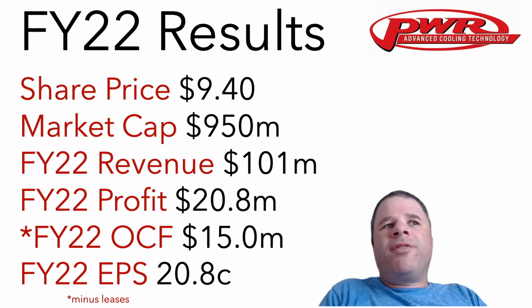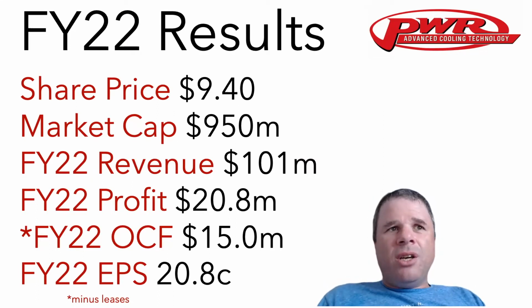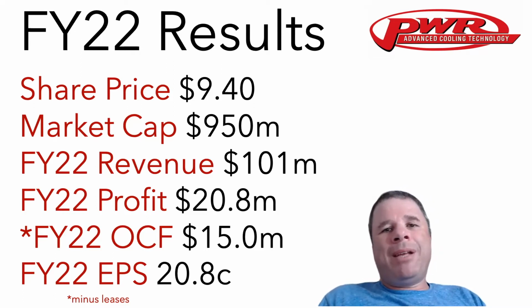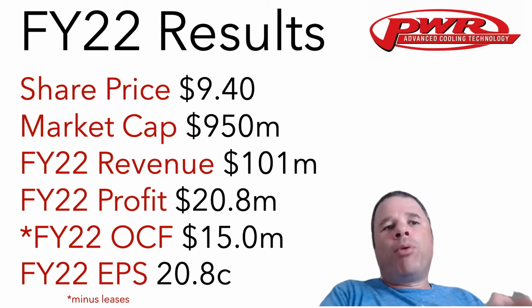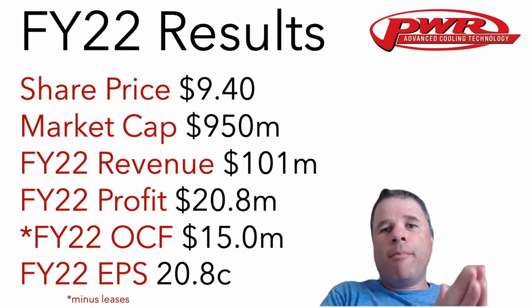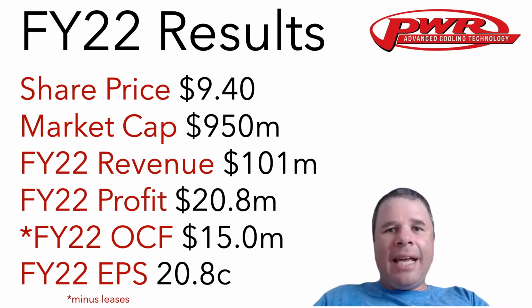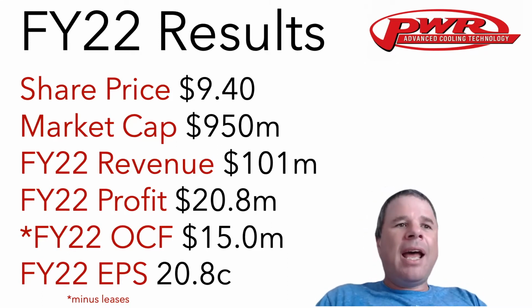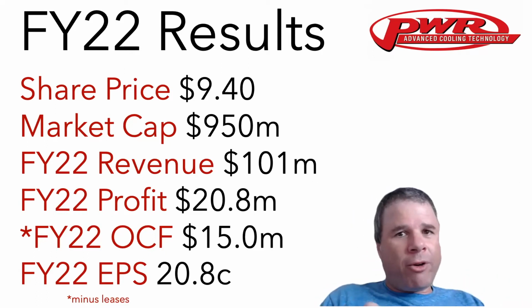Now onto the revenue for financial year 22. $101 million of revenue, nice margins. So with that $101 million of revenue, they brought in $20.8 million of profit and $15 million of operating cash flow. Reported operating cash flow was about $2 million more than that, but I do take away leases because leases is an expense, a day-to-day business expense in my opinion. And I think, in my opinion, this is just my opinion, you do have to take that into account when you look at operating cash flow. The key word there is operating.